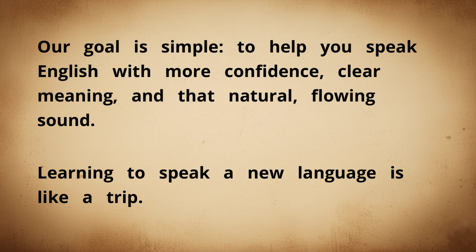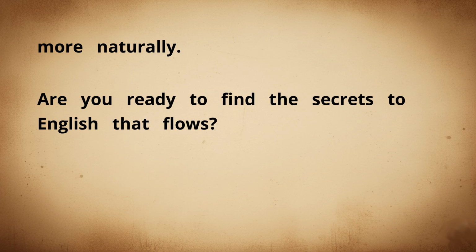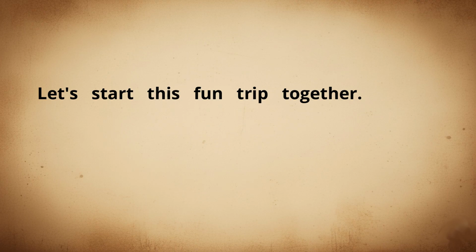Learning to speak a new language is like a trip. It takes time and practice. But with the right tools and a clear way to learn, you can surely reach your goal of speaking English more naturally. Are you ready to find the secrets to English that flows? Let's start this fun trip together.